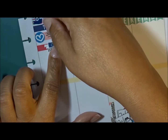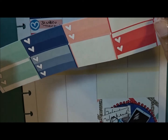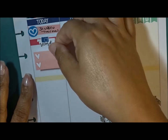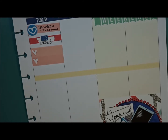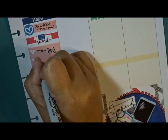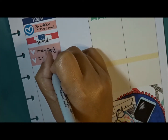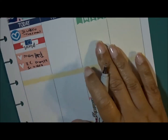All right, so I'm gonna do record, and let's see. How about we use the pink? And I'm going to list the different videos that I recorded. All right, so I did my May haul, part 1, and then I did my rewind spread for May 29th, and then I also did one for my 31 video, so I'm going to have to squeeze that right here. Okay, and then I had to edit my rewind and my 31 video.